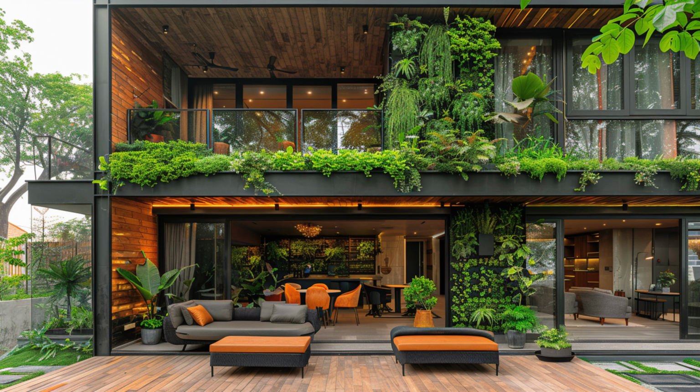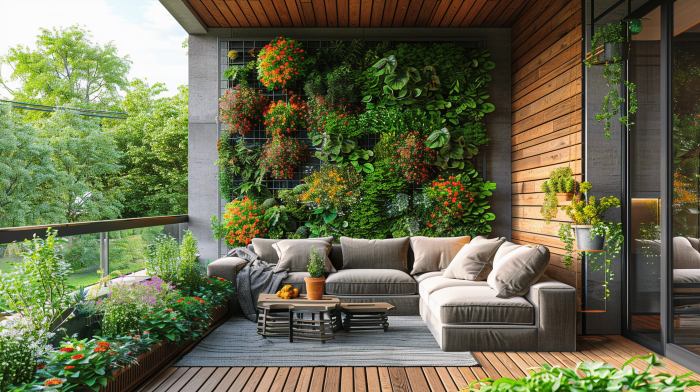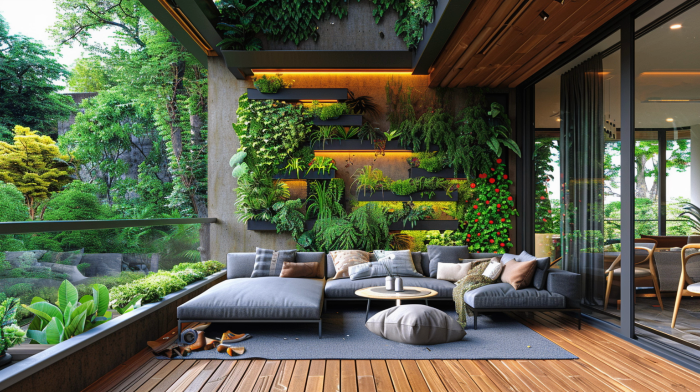A modern, multi-level home with a lush, green, vertical garden facade. The facade is a combination of dark gray metal beams and supports, light beige/warm wood planks, and glass. Floor-to-ceiling glass doors open onto a wooden deck area. The home features a spacious indoor-outdoor living area.